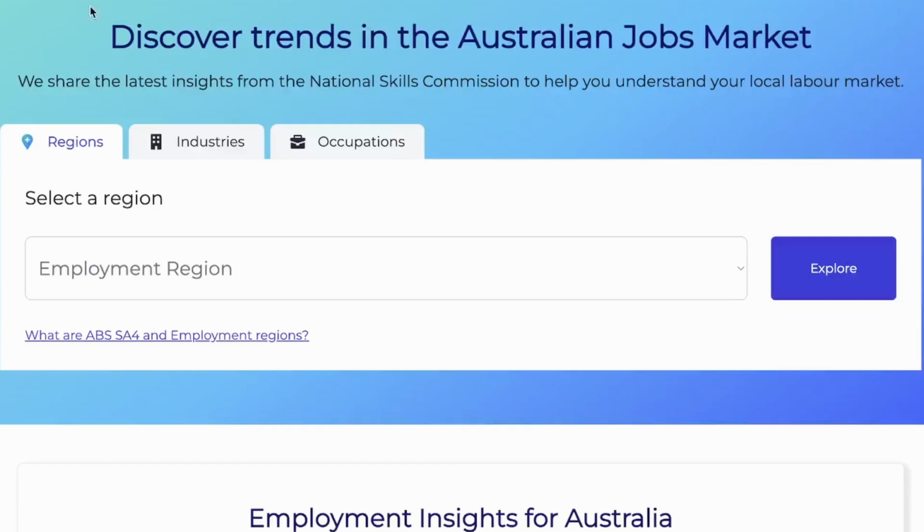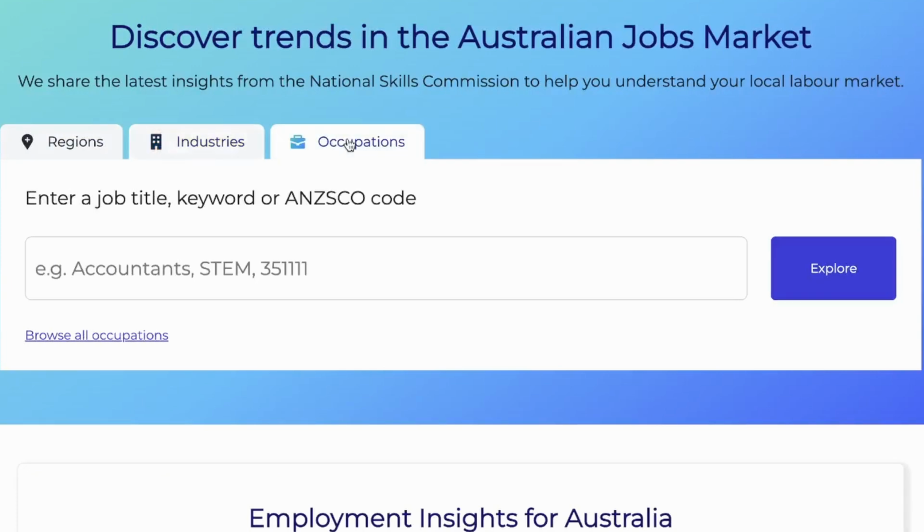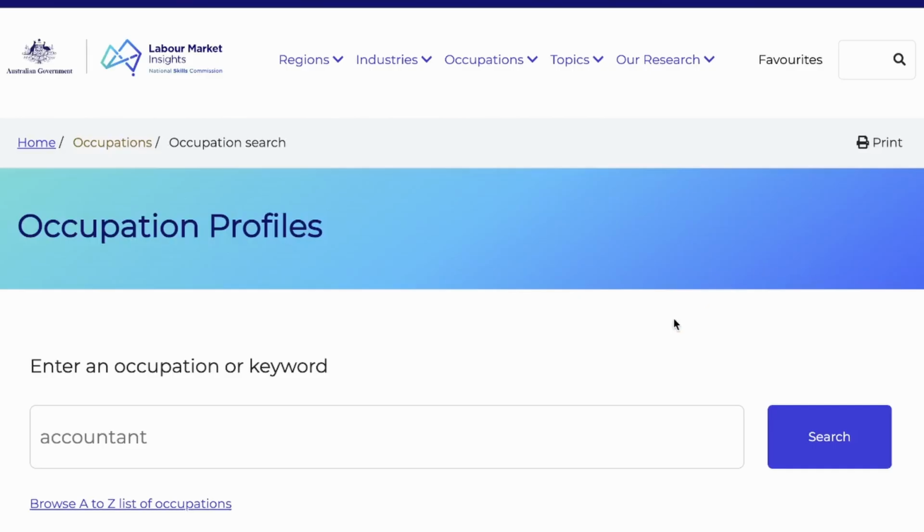So basically, set a realistic salary level. If you go back, now you can see per industry, so it's up to you to check whatever industry you want. Occupations, perhaps you want to be more detailed. For example, if you're an accountant, you write accountant and you click on explore.